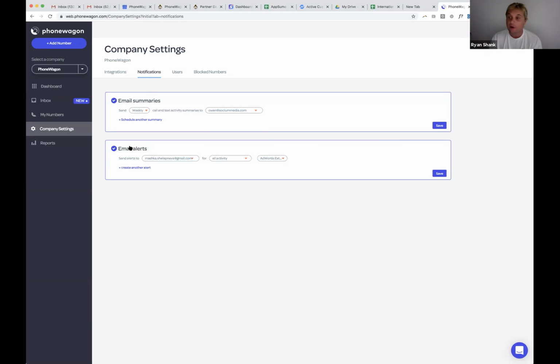We also have email notifications or email alerts. So you send alerts to, again, whichever user you have on your account. I didn't go to adding users, I'll do that in just a second. And then you can even send alerts for different types of activity or all activity, right? For answered calls, missed calls with voicemail, text messages. And then even if you want to select the campaign or the number that you want the email alerts to get sent for. So a lot of different granularity, a lot of different options for emails.